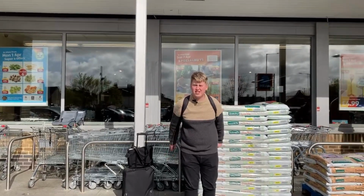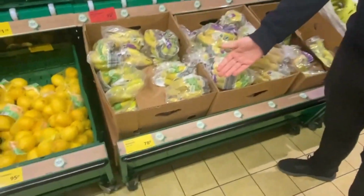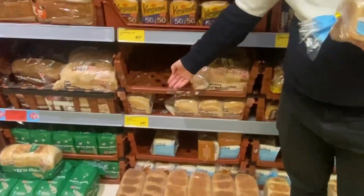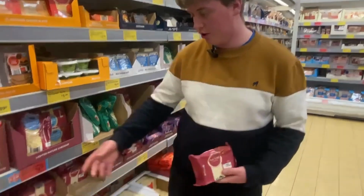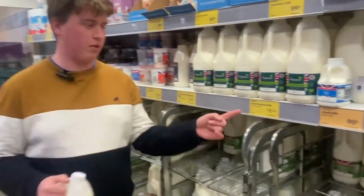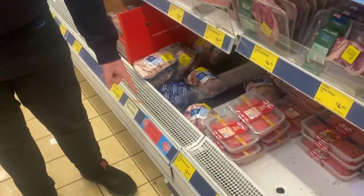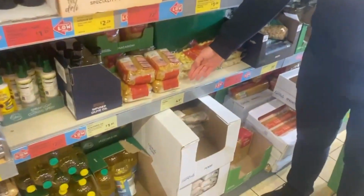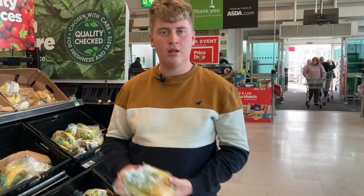We are now at Aldi. Bananas, 78p. Bread, 45p. Cheese, 2.49. Milk, 1.45. Mincemeat, 2.49. Penne pasta, 41p.